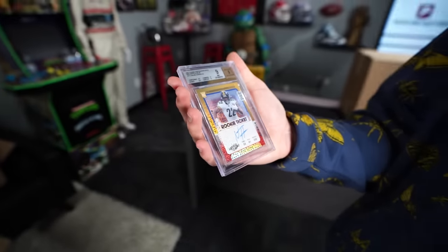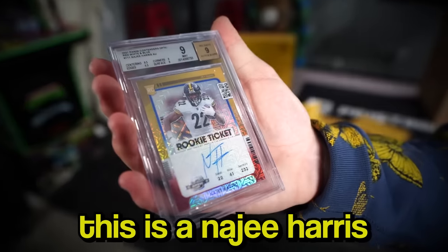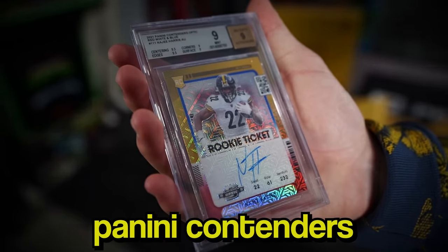Down to number four, we got a big top loader. What do we got in that? Ooh, is that Najee Harris? Ooh. I've never seen ones like this. This is so cool. This is a Najee Harris Panini Contenders rookie ticket. Signature on there. It's rated a 9. Big Najee Harris in there.